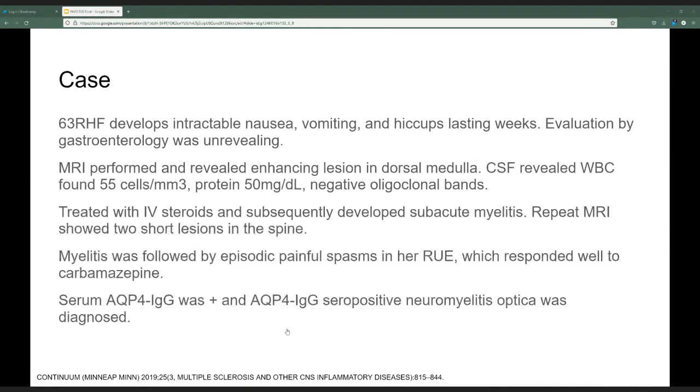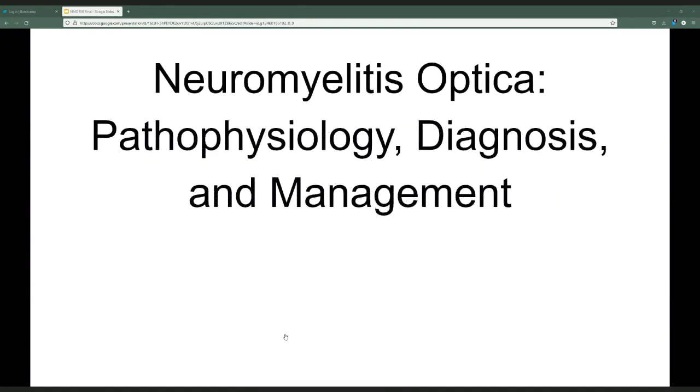The myelitis was followed by episodic painful spasms in her right arm, which responded well to carbamazepine, and serum aquaporin 4 IgG was positive. So she was diagnosed with aquaporin 4 IgG seropositive neuromyelitis optica, which is the topic of my talk today. We'll come back to that patient, some of her presenting signs, as well as the management of that attack.